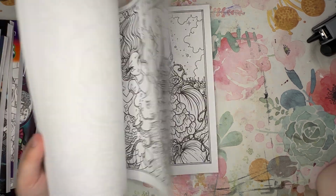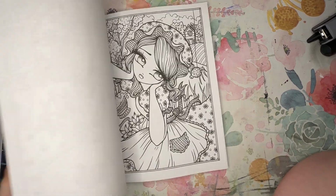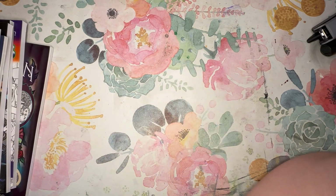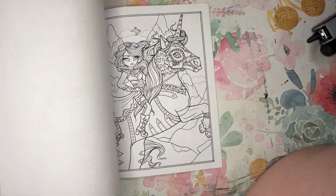This is her fairy tale book. Some of her older books have the grayscaled eyes, which I kind of like. But I've never colored in one of these, so I don't know if I have done that yet. Then we have Steampunk Darlings. This is her steampunk coloring book.